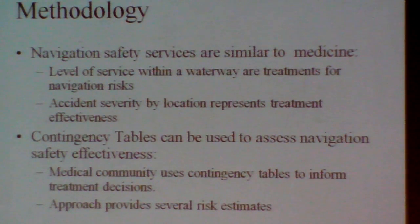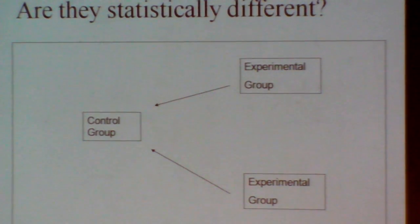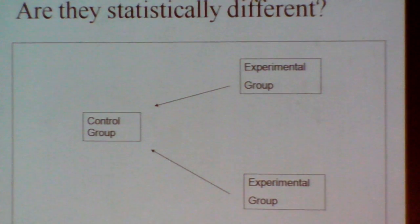And this is just a visual representation of what I'm going to do statistically. You always have a control group, and what you want to say is what are the differences between the experimental group and the control group, and are they statistically different? I.e., is the difference due to something other than chance?